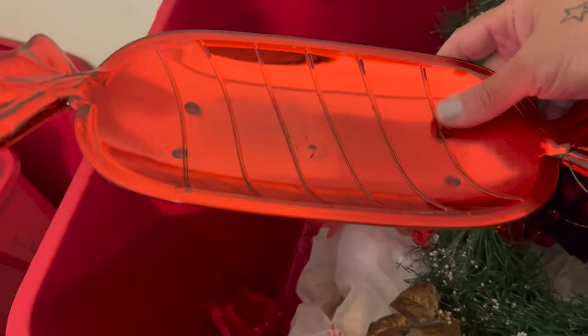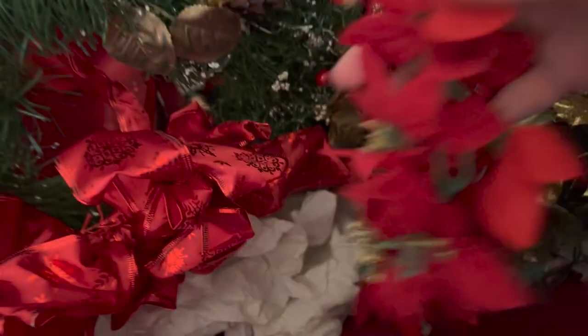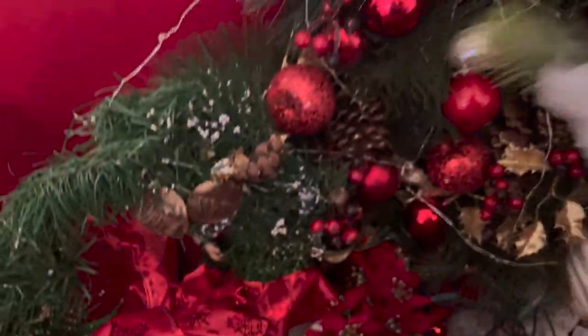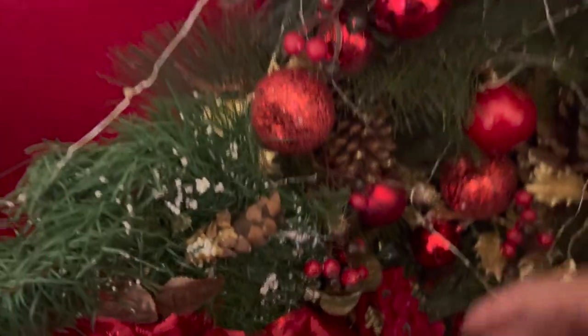Got this little candy tray. I'm going to be doing something with that pretty soon. Then here is a bowl. It's all mashed. A bowl. And then I've got this cute little whimsical bowl there. I may use it, may not. I've got some little garland that I got from Dollar Tree. And just little things thrown in here. What is this? Is this a wreath? No. Oh, this is a cute little Christmas tree. Now, I like this one. This is cute. Put that on a little side table. And just some miscellaneous stuff in that one.